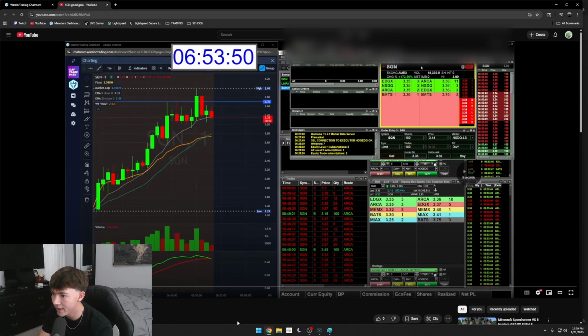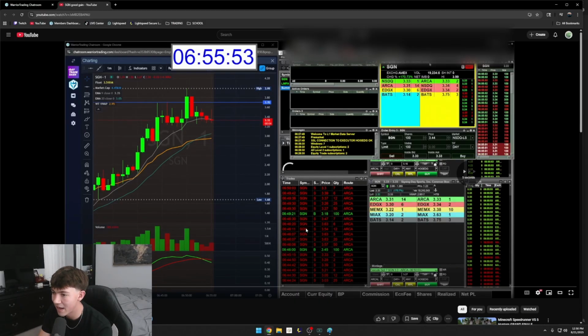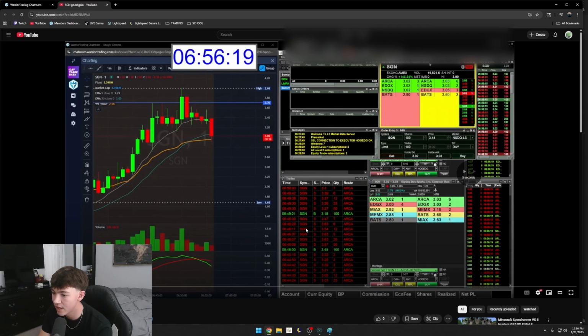We're down at support here, right? So a new candle formed. It's a little bit of a bearish signal. But if MACD can cross back over to the positive, this could be a nice trade for the upside. So I'm just watching. MACD crossed negative. I don't take that trade. I don't really like it.